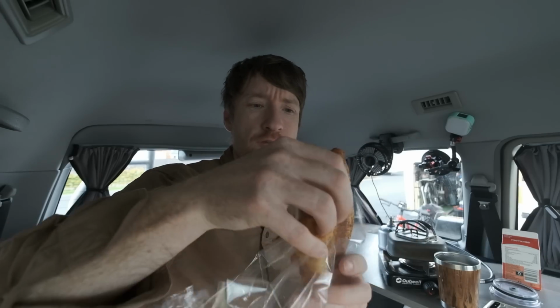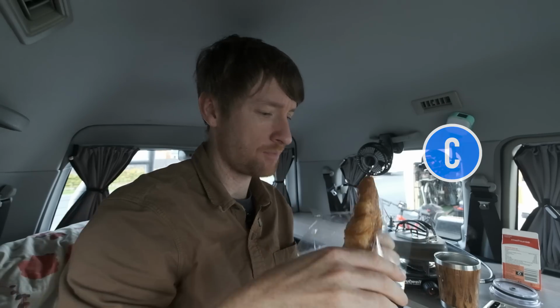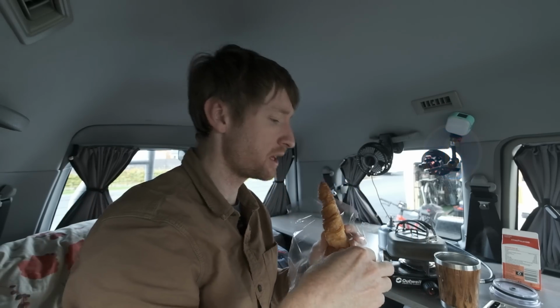Got myself a fresh croissant. Unfortunately, I wanted a pain au chocolat, but they didn't have any, so plain butter croissant will do me.